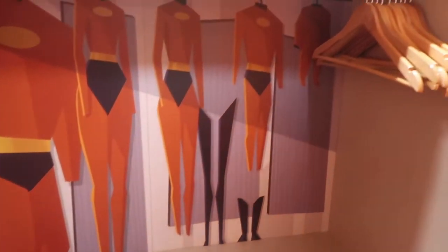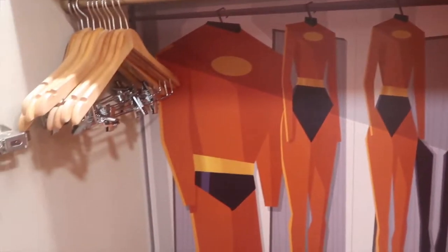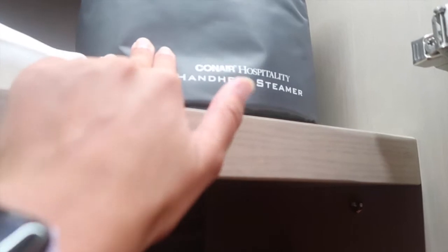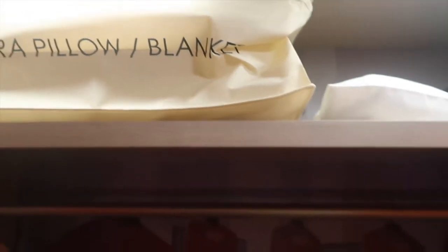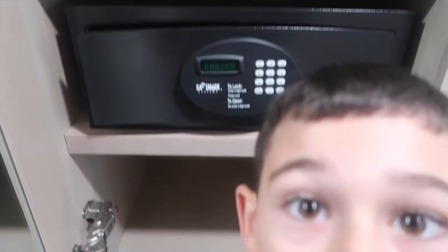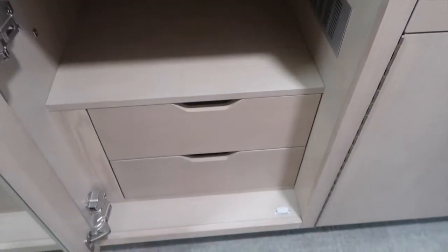And then we have our closet. Whoa, their outfits are all ready to go. Has hangers, three drawer spaces. Comes with a handheld steamer instead of an iron now. Your blow dryer and some extra pillows and blankets. Closet, you have a mirror, some shelving. Comes with your safe, and two more drawers.